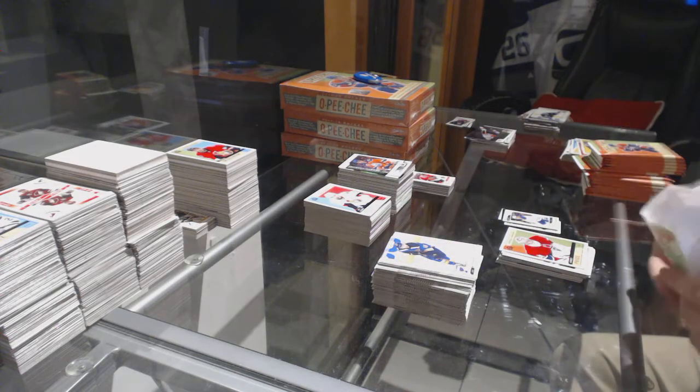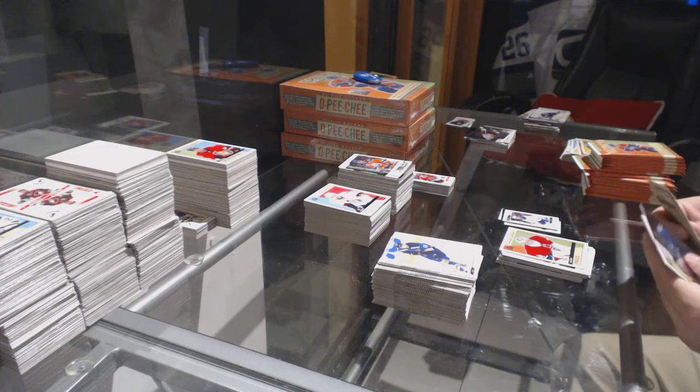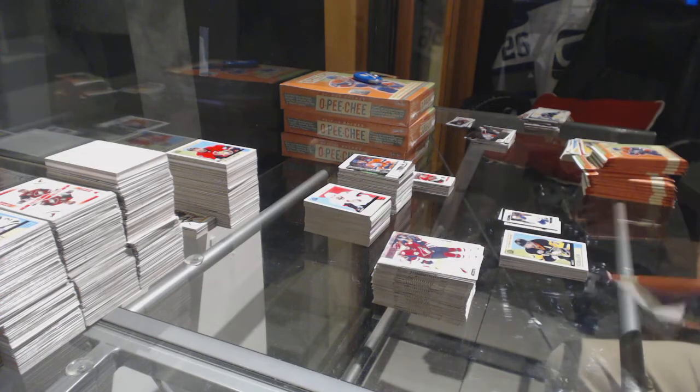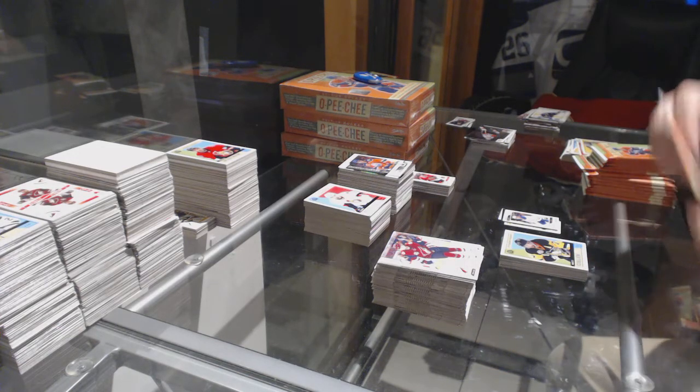How's O-Pee-Chee? It's exactly how you think O-Pee-Chee would be. Joel Ward for the San Jose Sharks rainbow. Matt Cullen for the Pittsburgh Penguins retro. Yeah, exactly. Long break, lots of inserts, but incredible value.